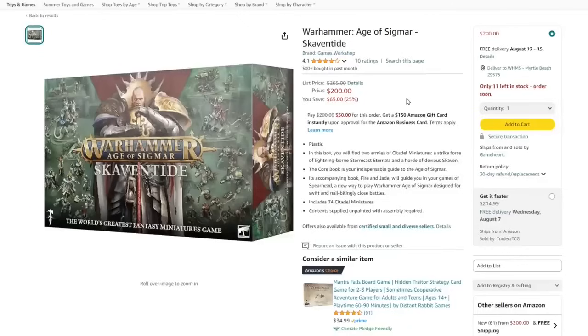Stores needed to get back that money so they could buy other products with it and try to turn a profit. But now here we are only 1 month after release of Skaventide, and we're already seeing a $65 discount, a 25% discount. This is huge. And I fully expect this trend to continue because a lot of people, a lot of stores, even Games Workshop themselves just have not realized how massively overproduced this box set was.